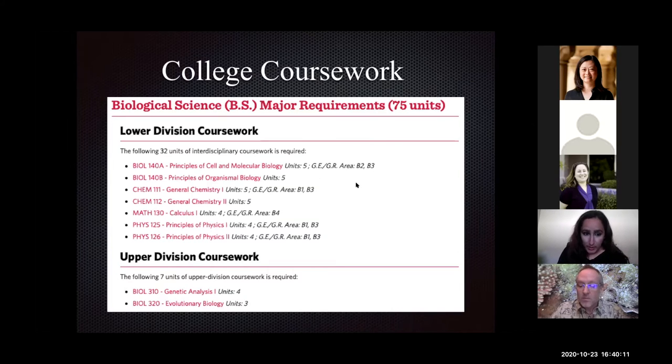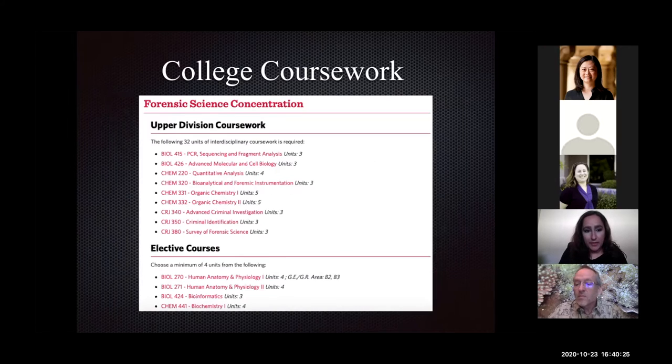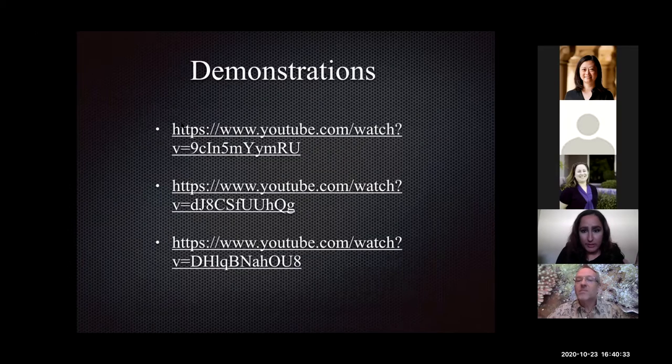And then I also have the coursework. If you are interested in pursuing this field, there's not that much coursework involved. You would just take a few years of biology, a few years of chemistry and organic chemistry, physics, and some math, and some upper division coursework in criminal justice. So that is all for my presentation on forensic science. I can take questions if you have them.